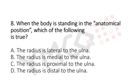When the body is standing in anatomical position, which of the following is true? Option A, radius is lateral to the ulna. Option B, radius is medial to the ulna. Option C, radius is proximal to the ulna. Option D, radius is distal to the ulna. And the answer is option A, radius is lateral to the ulna.